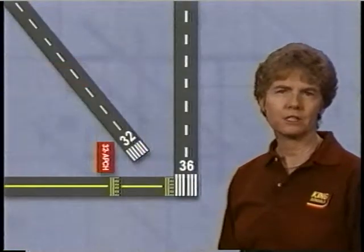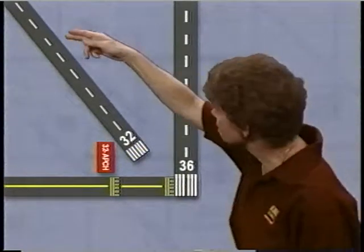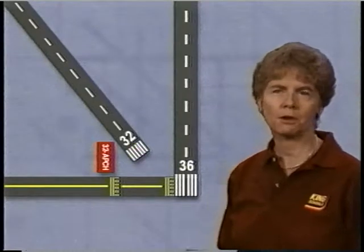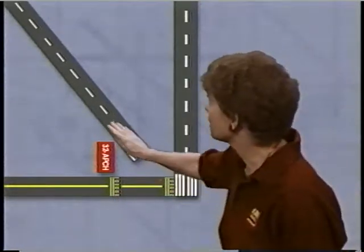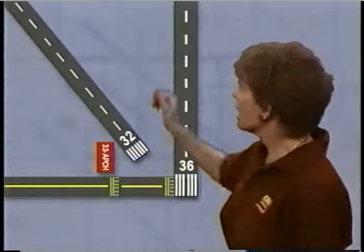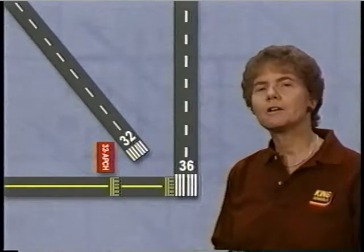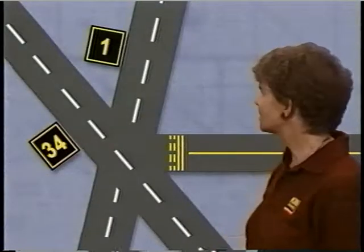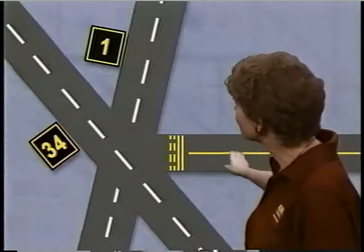This hold position is also used to protect aircraft departing from the opposite end of that same runway. So remember, you could be holding here for either an aircraft on approach or an aircraft departing from the other end.